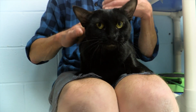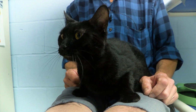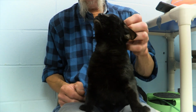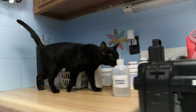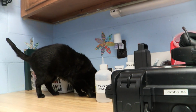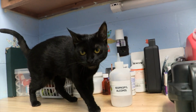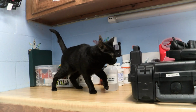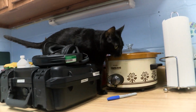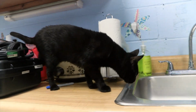We do have a lot of cats these days, a lot of strays in and a lot of wounded cats. Sometimes when they have wounds, we end up having to put them on a 4-month rabies quarantine. She is not one of those, but we do have quite a few of those. She's 4 years old. She's up to date on everything. She's been vaccinated, microchipped, and she is spayed now. So her motherly days are over.